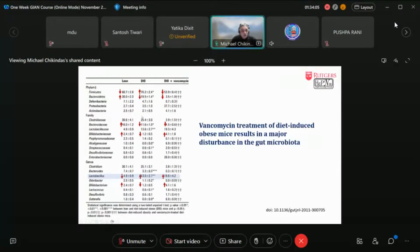And here are some arrows that should make it easier to follow the picture, and we're comparing basically lean against vancomycin, which is treatment, against the reference control, and treatment against the non-treated creatures. And the Firmicutes significantly reduced in vancomycin treatment. It was also lower in the lean animals as compared to those where the obesity was induced.